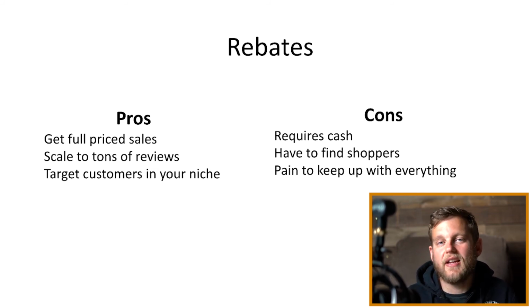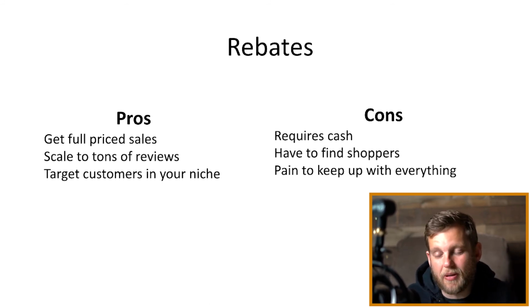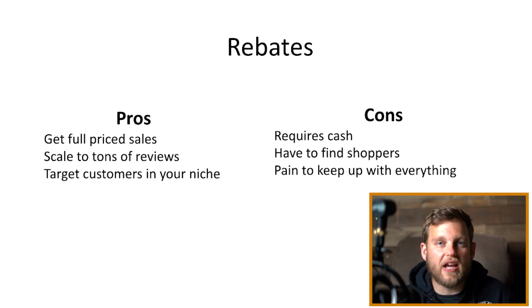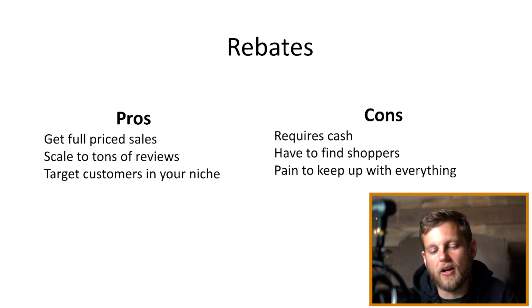So if you're trying to get reviews, you have to drive sales. And the best way to drive sales is through discounting. But because Amazon has been removing unverified reviews from discounted sales, it's much easier to do this if you use a cashback or rebate system. And so the pros of this is that you're going to get full price sales for your Amazon listing, which the byproduct of that is going to be ranking and doing well in the ranking on Amazon.